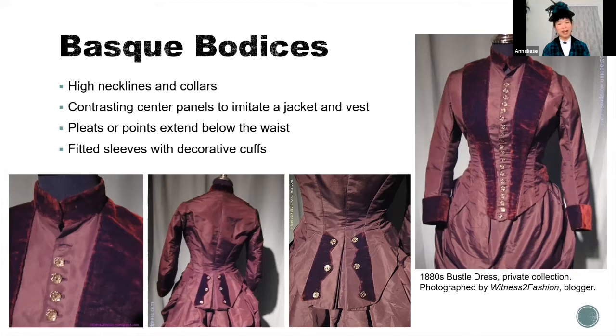Bodices at this time will sometimes have either false vest fronts or trim that will make it look like there's a vest. Again, it's that tailoring influence. You'll also see high collars as well as fitted sleeves, sometimes with cuffs, to mimic a jacket.